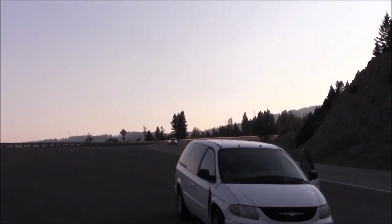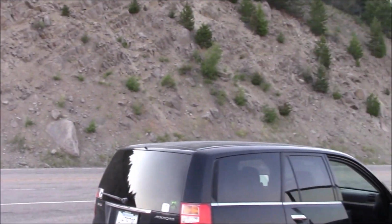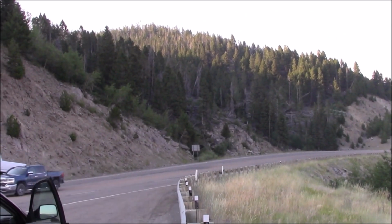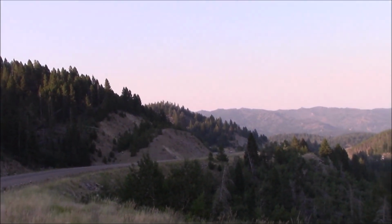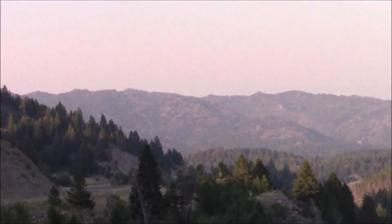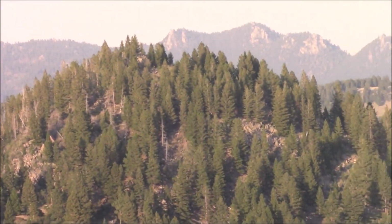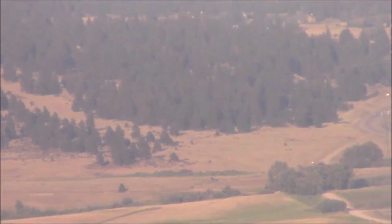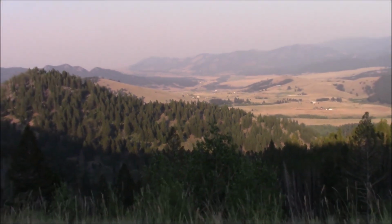Here's Johnny zooms in coming down. Steep grade, as you can no doubt tell. Pretty scenery. Thought you guys might want to check it out. There's little houses and stuff down there, you can see. Here we are. Ready to go again.